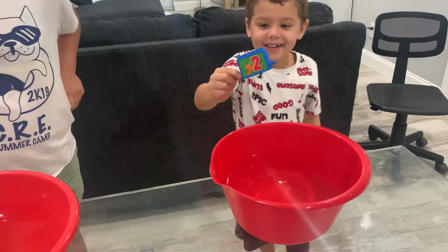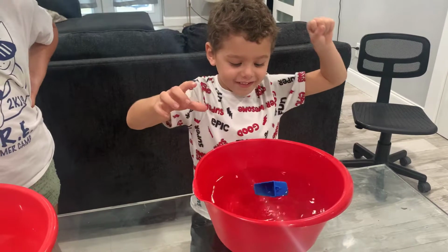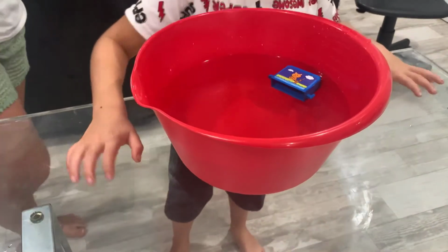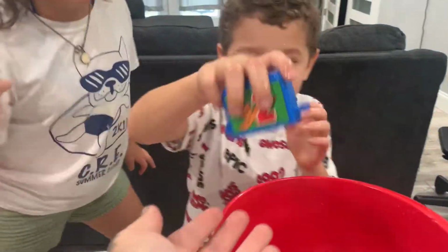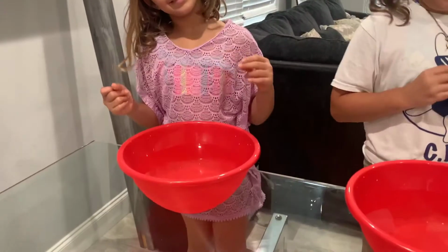All right, go ahead. It's gonna float. Put it in there. Give it a couple seconds. And I'm so surprised. It floats. My prediction was right. 3 times in a row. All right, give it to me and I'll put it in our float pile. So all 3 were floating. Woohoo! All right, guys. It's Ari's turn again.